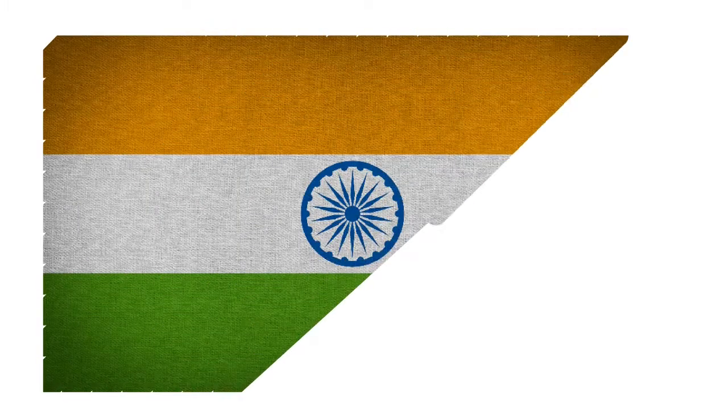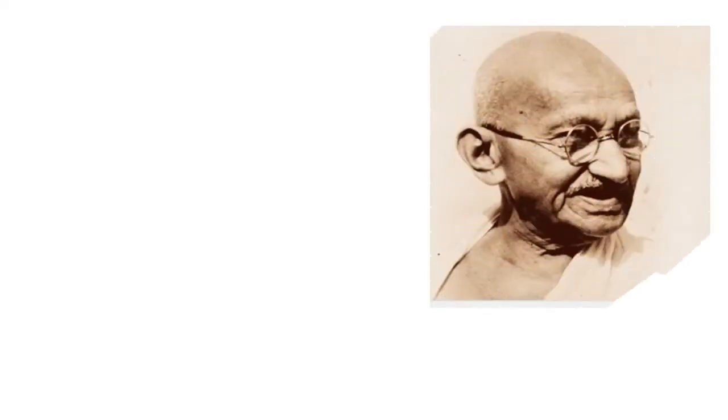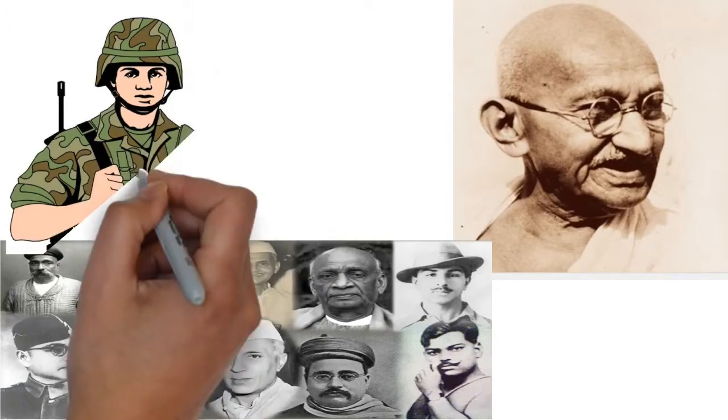The national flag is the value of any nation. It is known that the country is a free country, and this flag is the pride of India. Many heroes sacrificed their lives to protect the honor of this flag, so that its dignity could not be hurt, but always fight with full dignity and freedom.